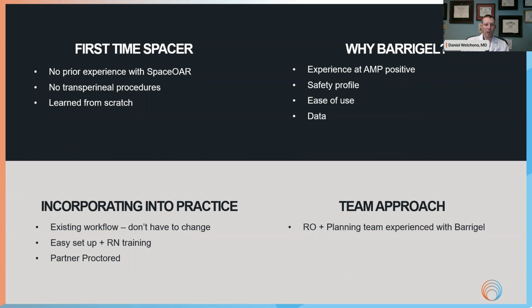The workflow that we previously had, because we had a couple partners using SpaceOAR, did not change at all when we started incorporating Barrigel. The only thing we found was that the nurses had a much easier time incorporating it. It was very seamless starting our Barrigel program. We also had partners, Dr. Ruhatina and Dr. Mariatos, who were able to proctor new doctors looking to do this procedure, and that really helped.